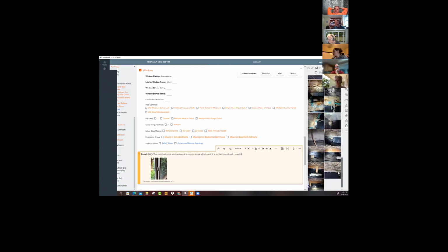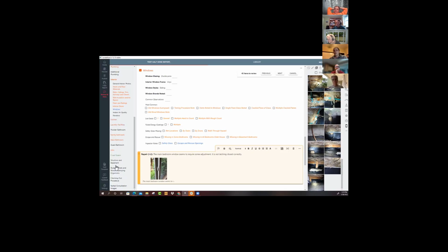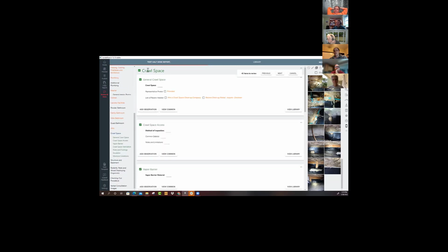We could use a gunny sack for the crawl space here if we wanted to. We could go to crawl space. We will uncheck this because there was a crawl space.